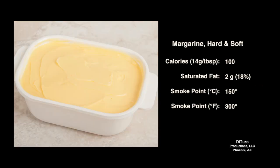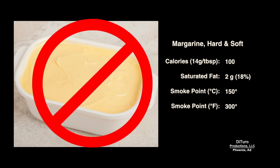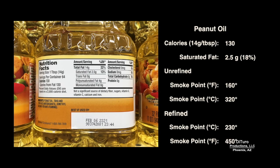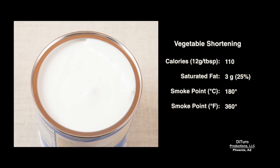High-fat margarines are about 15% water and should not be used for high temperature cooking. Both virgin and refined olive oils are acceptable for high temperature cooking. The refined oils provide a higher margin of safety. Peanut oil is a popular high temperature oil if you're not allergic to peanuts and you use refined peanut oil. Vegetable shortening is good for frying foods at less than 180 degrees C.